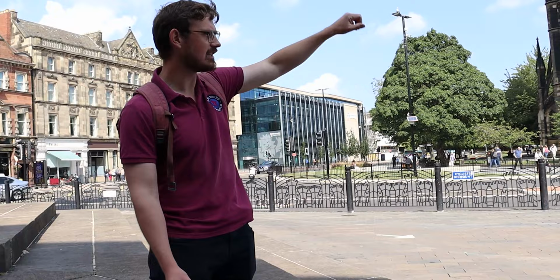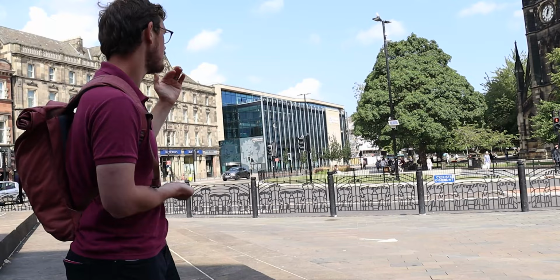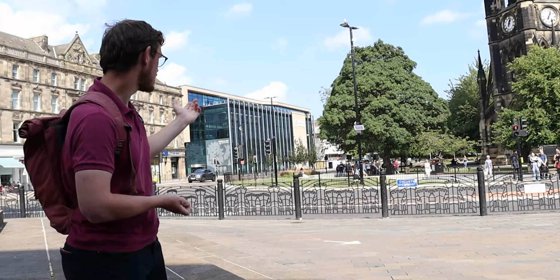So there was this massive valley here, and it was considered one of the most beautiful places in the northeast of England. People would come here for holidays, for country walks, there were farms inside here, and it was seen as a beautiful part of the city. And it stayed that way until 1790.